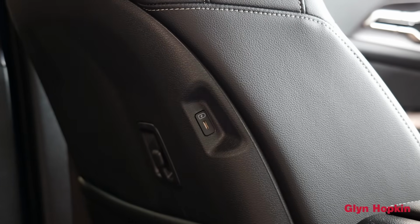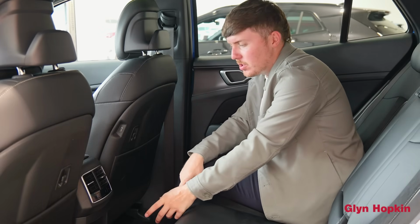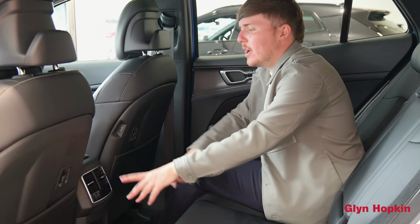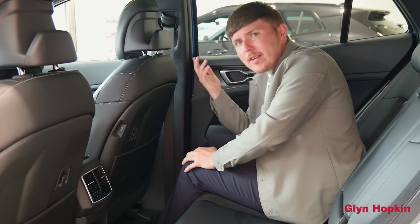Yes please. The placement of the USB-C charging ports in the rear just makes perfect sense, and I don't know why any other car manufacturer hasn't thought of this. Rather than have it in your centre console and lose storage, lose space, have it in the seat backs. Makes perfect sense. Why has no one else done it?